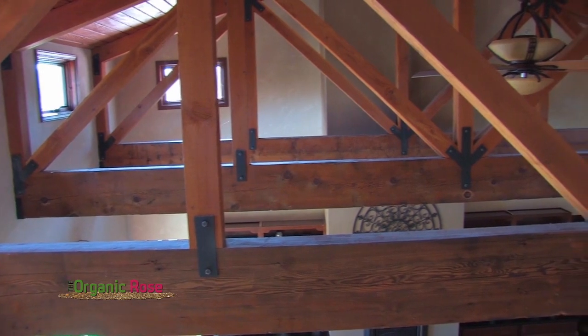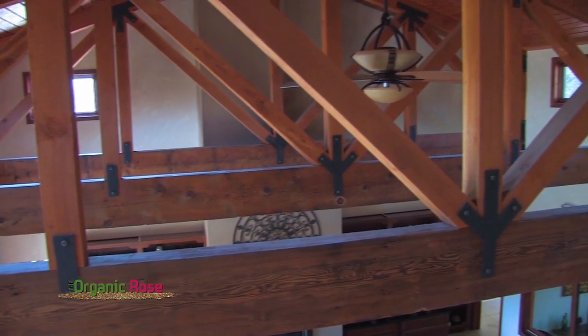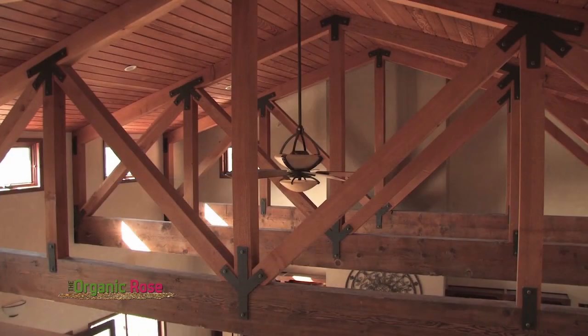In fact, some of those trees, we purchased them in their whole form, sent them out to a mill to be cut to our specs, and then allowed to dry for a while. Then they were delivered to the job site to put into the building.